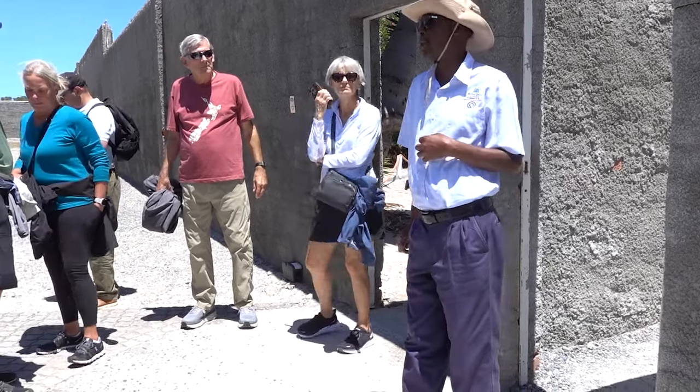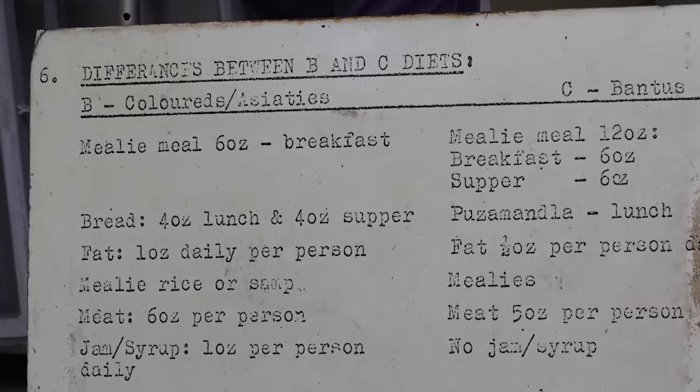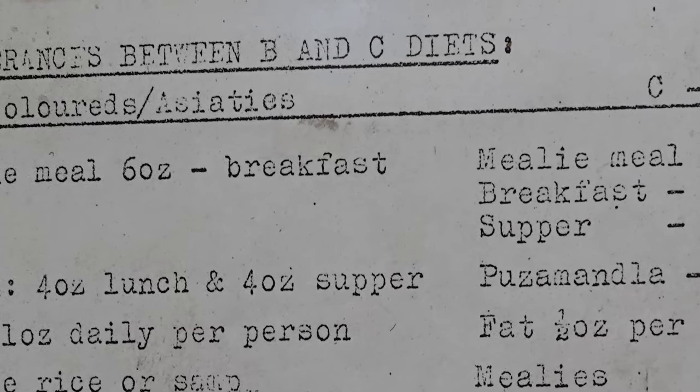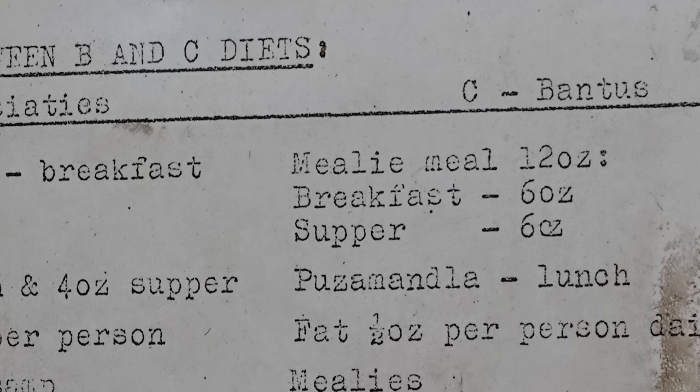To learn more about South African history, I would urge you all to read Nelson Mandela's book, The Long Walk to Freedom. It's a page-turner. Even in the prison, there was discrimination based on color of the skin, with blacks receiving less food.